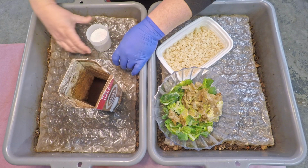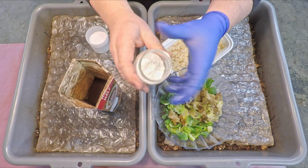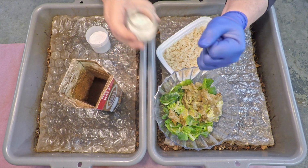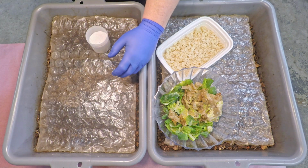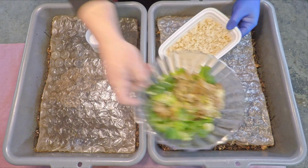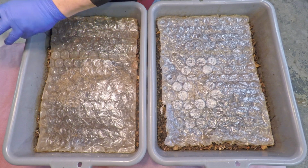I've got coffee. I've got my grit here, pulverized eggshell, and this is some flour that I used to bread some fried meat the other day, and it didn't all get used. So I figured that could just go in there as part of their meal today too. So let's get to feeding these little guys.